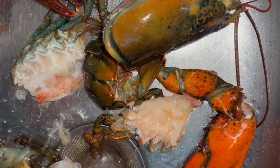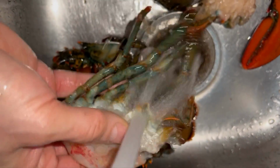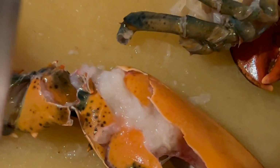Give the lobster pieces a quick rinse under cold water. Chop off the ends like they do in Chinese restaurants. The lobster tail should be cut into 3 or 4 pieces. The claw at the joint can be chopped off if you like.